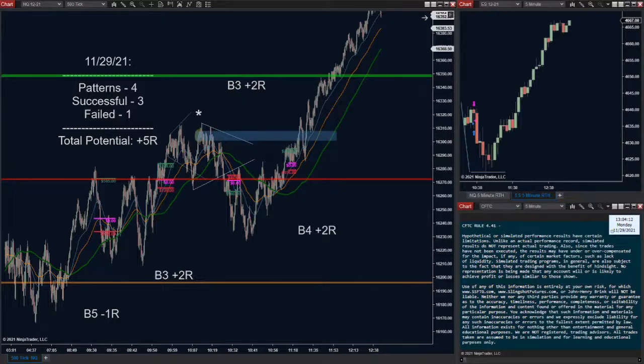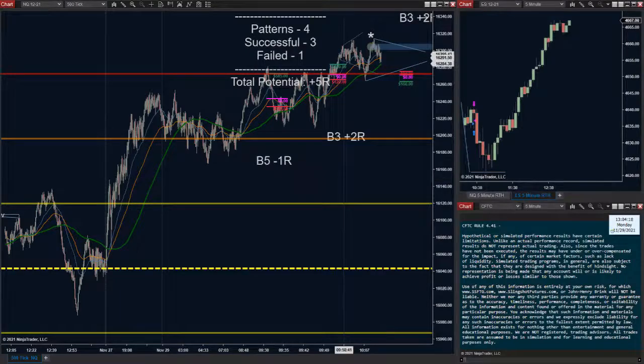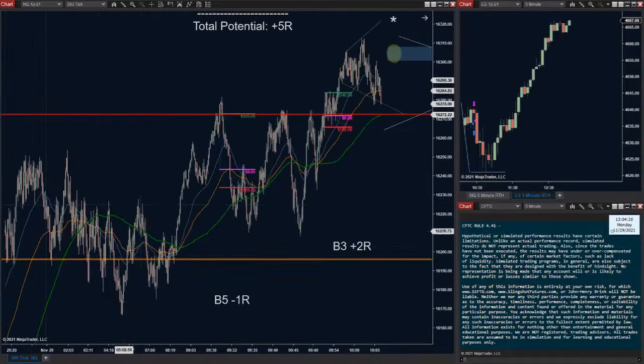So just out of the gates here, the first one that we started off was after the market was going really, really choppy, sideways, kind of gross, not a whole lot happening, right?